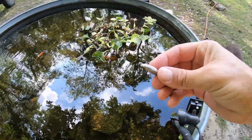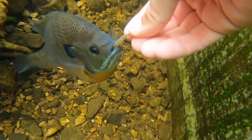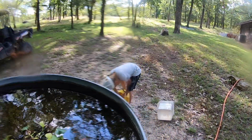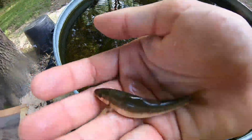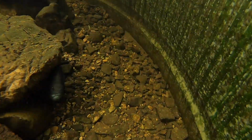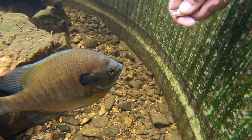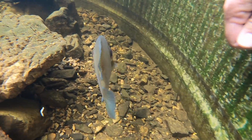That's a tiny little minnow. I bet anything will eat that guy. Oh, there he goes. Yeah, hey, give me a bigger minnow for sure. Your bluegill's hungry. Oh, is that the bass? Nope, that's not a bass. Nailed it.